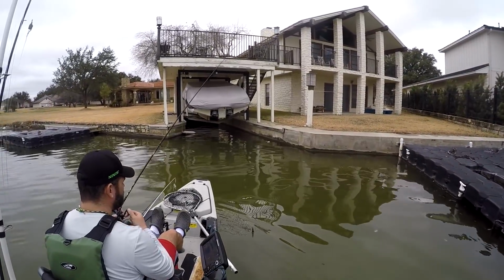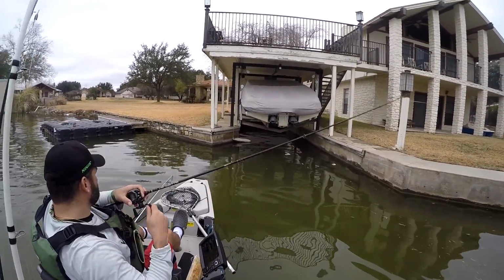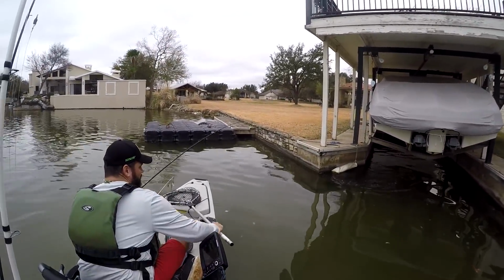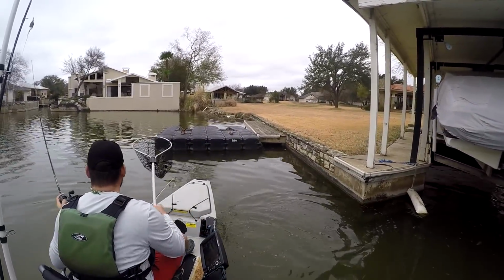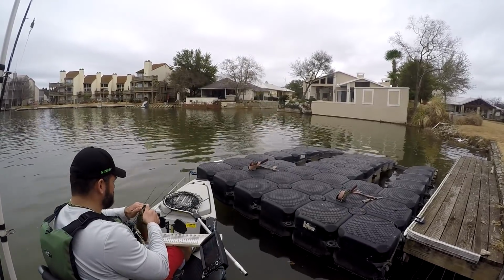So I made my way to the back of some coves and started still flipping docks and was able to land this fish right here. But unfortunately, no matter what I did, I could not get this fish to measure 14 inches. Which is pretty unfortunate because I knew the way the conditions were that getting your limit that day was going to be very, very important. No matter what I do, that fish is not going to be measurable.